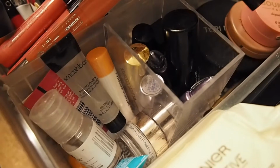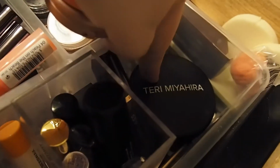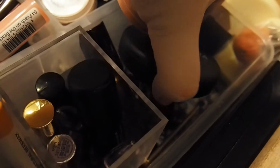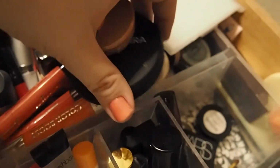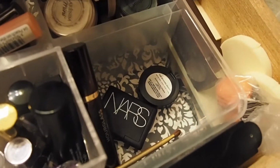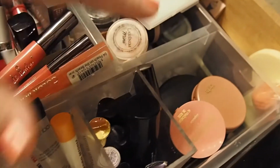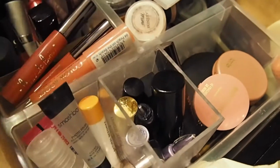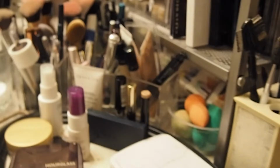But then I've also got my Hourglass lip stilo that I'm still getting used to, the Terry Miyahira blush that I won in a giveaway from Marie's channel, and the color green. I love this. So this is where this stuff lives until I've decided how much I love it and where it belongs in the rest of my stash, which is up here.